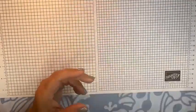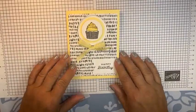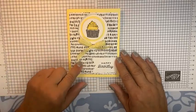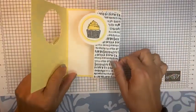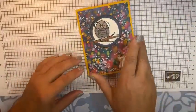Isn't that fun? I had so much fun designing this class with these cards because these folds are just amazing. But when you go to make the cards or duplicate them, they are really kind of easy to do. So that one opens like that. And then this is the one that we made yesterday.